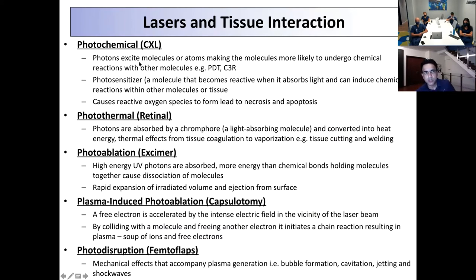These are some of the reactions that we see as corneal surgeons or anterior segment surgeons. Photochemical is of course what we see with cross-linking. Photothermal is typically what you see with an argon laser. Photoablation is typically a UV laser, which you'll see for excimer ablation. Plasma-induced photoablation is typically what you see with the neodymium YAG laser when you're doing capsulotomy. And photodisruption is a slightly higher, faster form of photoablation, which is what we see in femtosecond lasers.